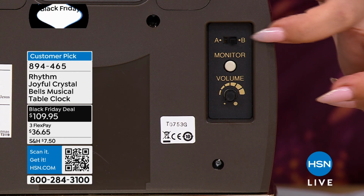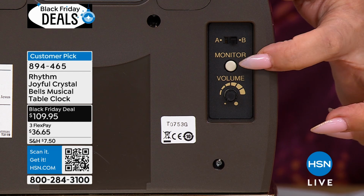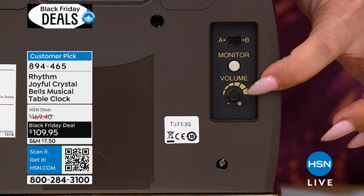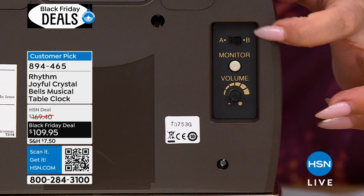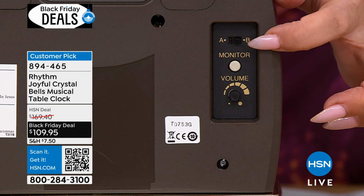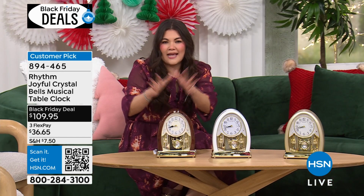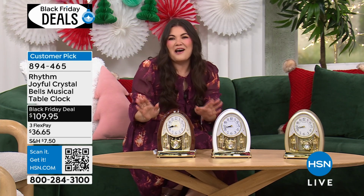So those are the two variations of the different melodies that will play at the top of the hour. All I did was hit this button and toggle this to make it louder. And then I softened that volume as you were speaking, Alexandra. So super easy to use. And I love that it knows, right? Like you said, if it's dusk, it's not going to play. Even if we have the volume up, it knows that it's nighttime. We're not going to play this music. We're going to let everybody rest right now.